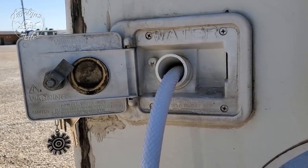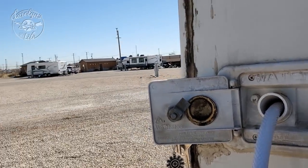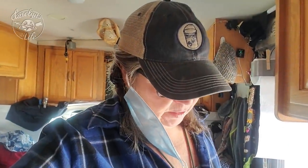I pulled into an RV park finally after driving around every city park to see if I could find some free water, and they're letting me fill up for free. How nice is that? So this is the moment of truth. Water pump's running great. Let's see. I'm really worried about this glue. I'm thinking I shouldn't have glued it, because if it doesn't work, then the valve is going to be totally screwed up.